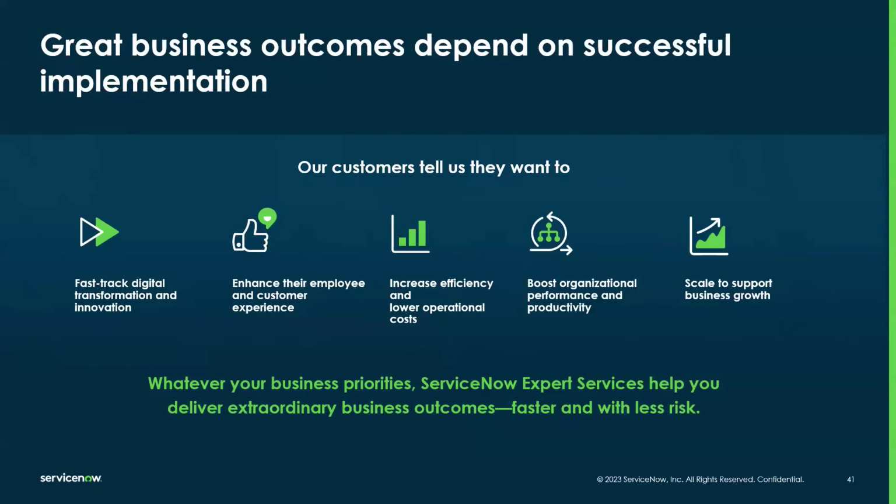All right, successful implementation is a key for digital transformation. This is what we hear from customers when we start our journey with them with successful implementations. One, how do we fast track digital transformation and innovation? How do we modernize and enhance the employee and customer experience? How do we increase the efficiency and lower operational costs? How can we boost organizational performance and productivity? And how can we scale to growth, especially growing the business with all the ServiceNow solutions?